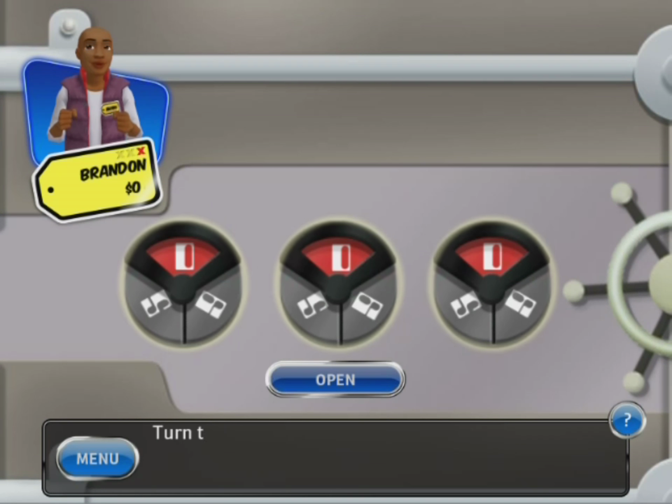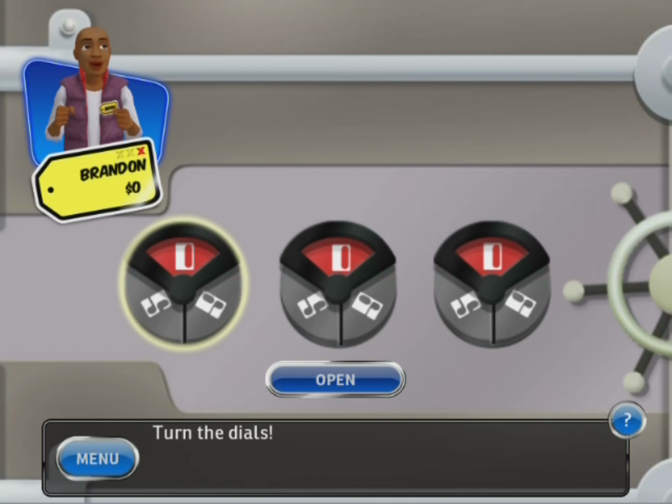Okay. Turn the dials. All right, so we have the price of the watches, which will unlock the safe and let us get the watches and the car. And the price of the watches, we have a 0, a 5, and a 6. So all you have to do is turn the dials and set the correct numbers, and we will win.